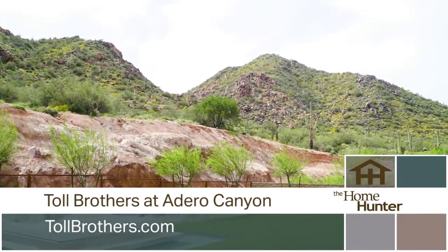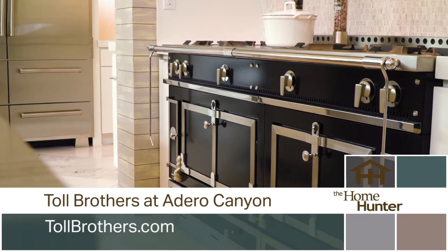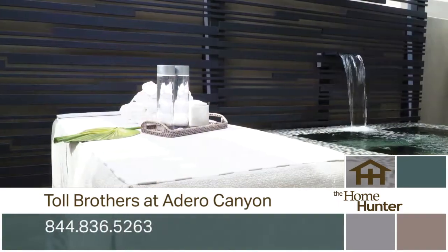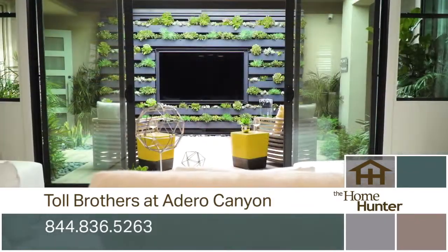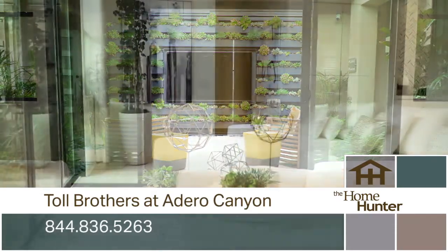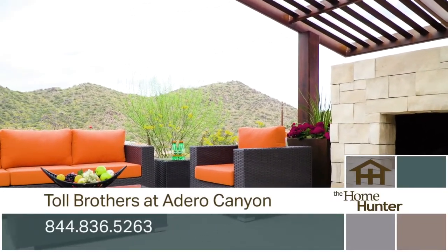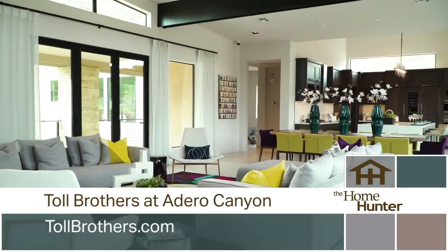First time we're building them. We're gonna start right around 3,000 square feet, a little bit over, and then we can go all the way up over 5,000 with those fabulous Toll Brothers options that everybody hears about. At Adero Canyon, we can do casitas, pool houses, 5-car garages, and it only gets better because our home sites are absolutely breathtaking. We're gonna start right around that half acre. We can go all the way up to three-quarters. And even if you're not looking for a home, come out and visit us at Adero to see these models. They are spectacular.